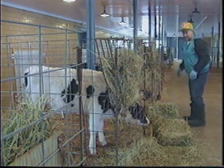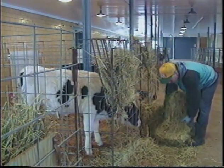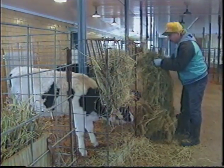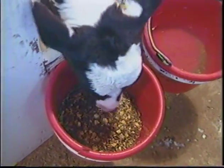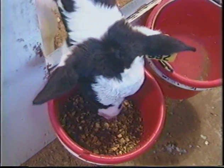Forage is important to promote growth of the muscular layer of the rumen and to maintain the health of the epithelium. However, this can be accomplished by incorporating hay into the diet after weaning. A good recommendation is to wean calves hopefully at 4 to 5 weeks of age and when they are eating 1.5 to 2 pounds of calf starter per day.